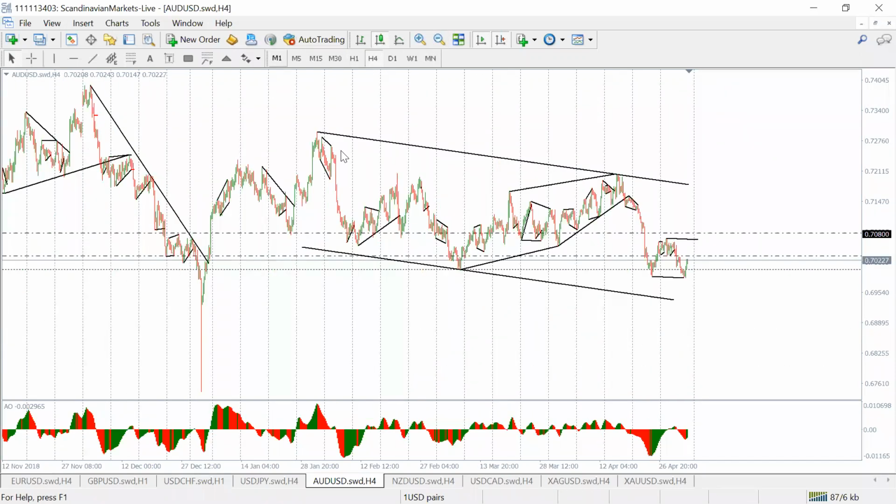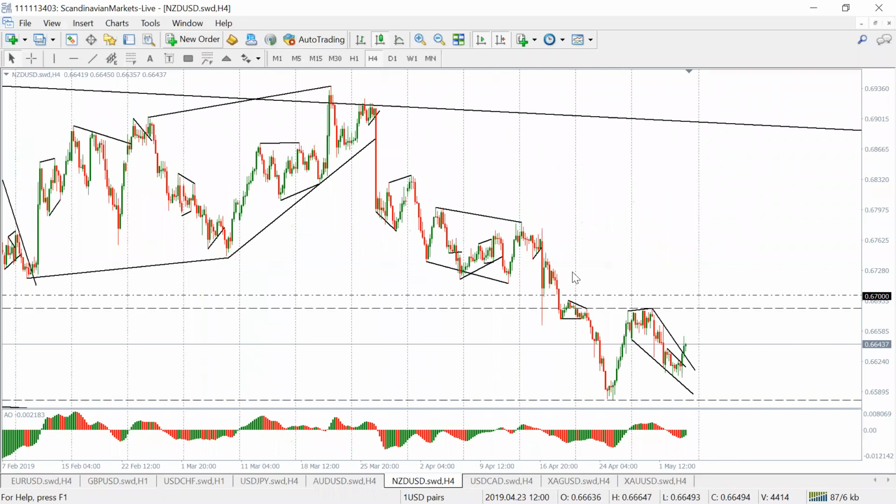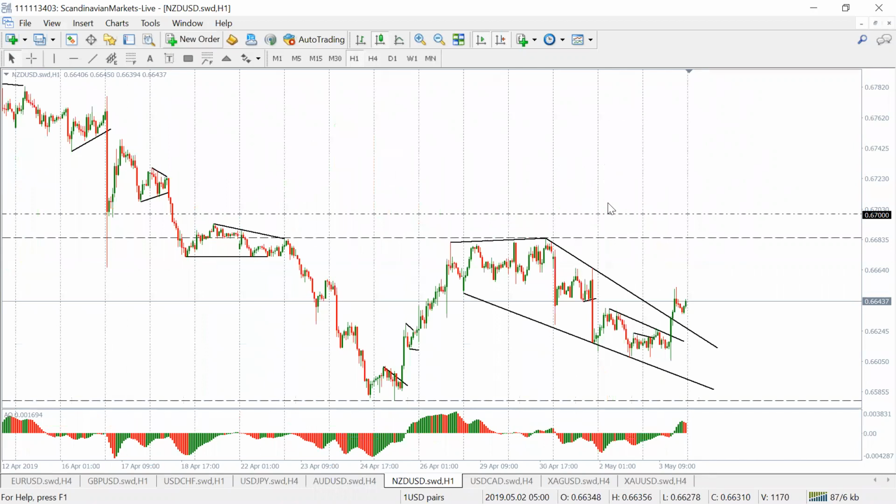Bigger picture doesn't change, right? This is still what we're looking for, something like this. But I just want to see proof that the bottom is in place. And right now, I'm not convinced that's the case. New Zealand, perfect. Made quite a deep correction, but there was a perfect setup in my opinion. Here we have this A, B, and C. This is the one my buy as well.